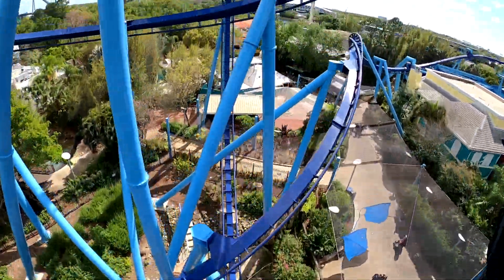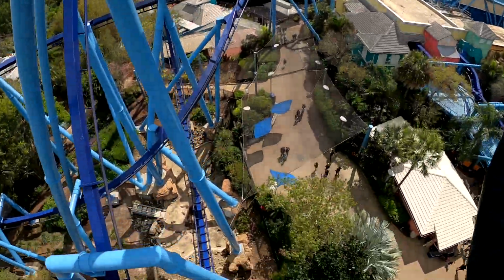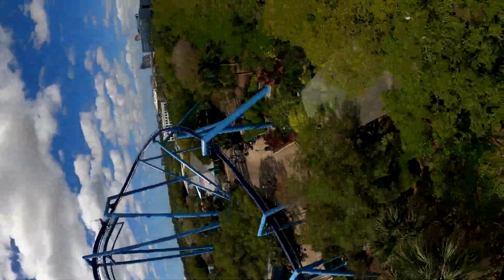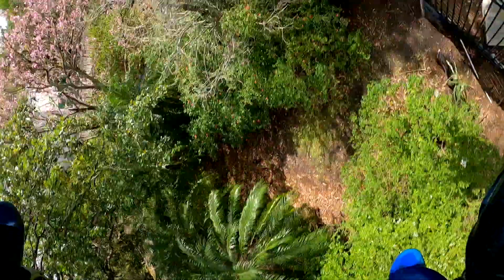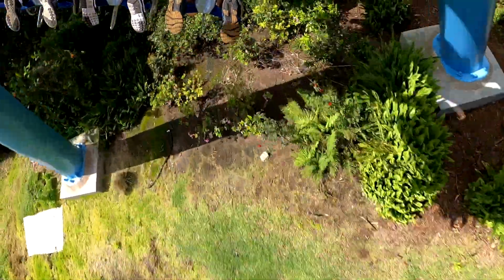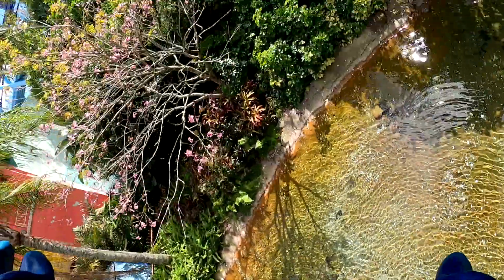Whoa! It's the pretzel. Oh my God! Oh! Oh my God, that is so intense. Beautifully smooth. Into the mid course, my favourite section of the ride now, over the water with the effect. Here we go. Round into the brake run. There we go.